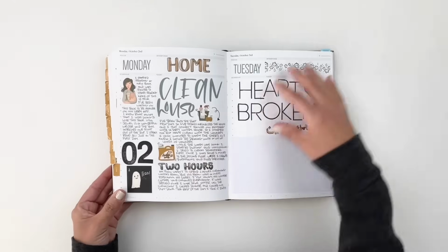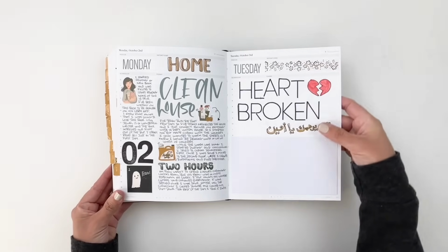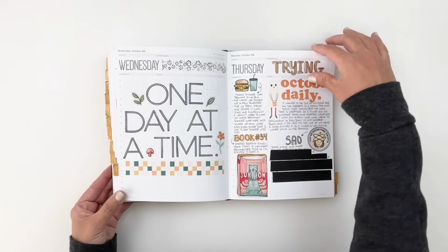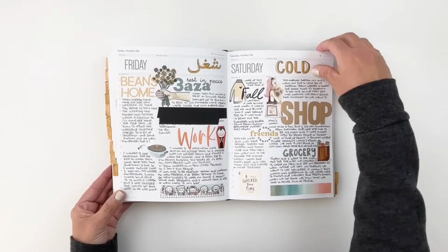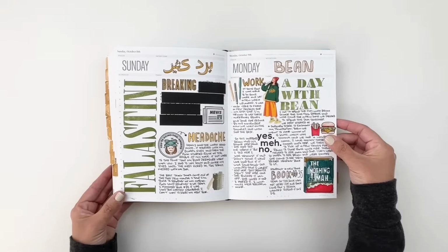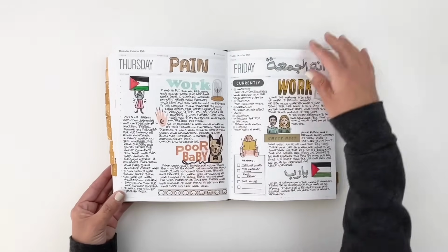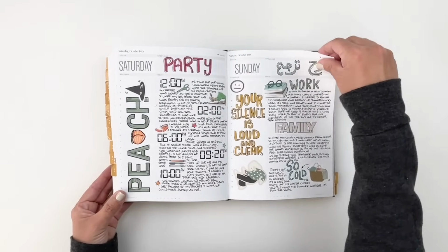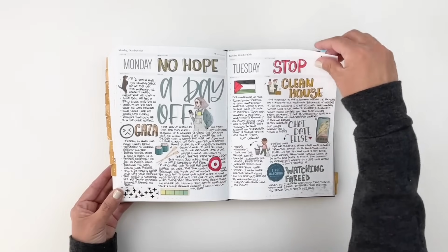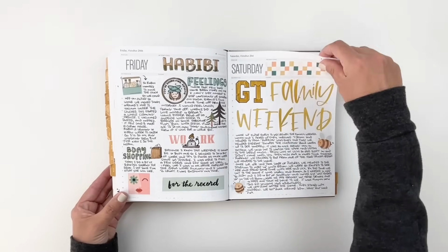And so there's a lot going on here. We lost my cousin. He was very young, very kind, very loved, and he passed away, and I kind of documented that. And so in October and beyond, every day I talked about Palestine. So you'll see it a lot throughout my journal for the next few months. I integrated it within my daily life. And so there's a lot of it, you guys, sadly.